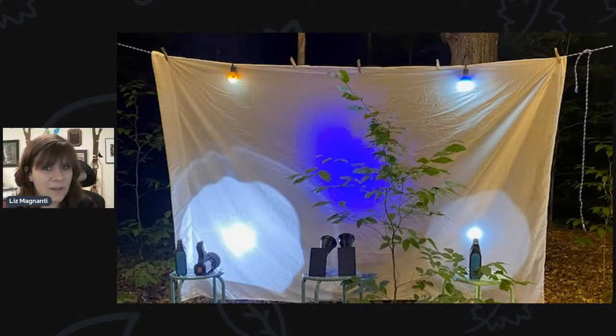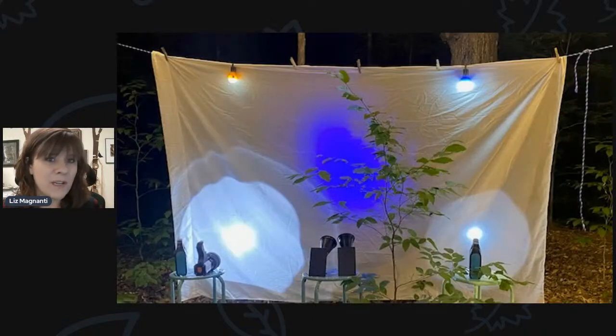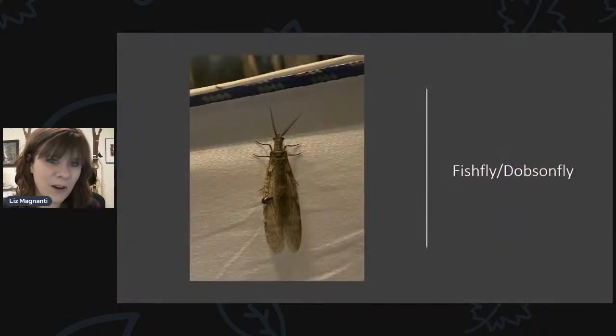Last weekend, I set up a sheet. I've talked about this before, setting up just a white sheet with lights on it to see what kind of moths and insects can be attracted. I've been really trying to get some of the giant silk moths. I really wanted to see some of those. I have been unsuccessful in that, but some pretty neat and different insects came to the party here when I turned on those lights.